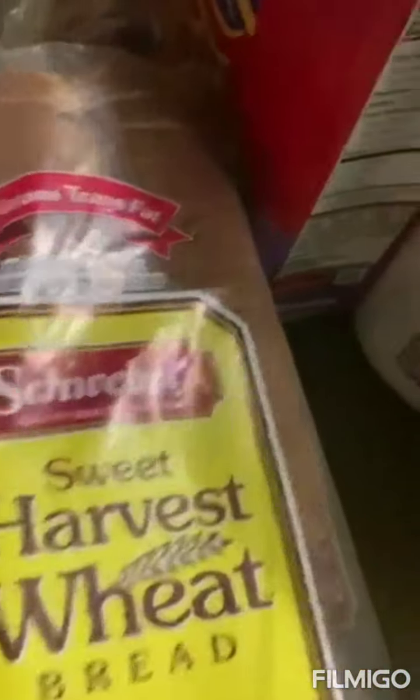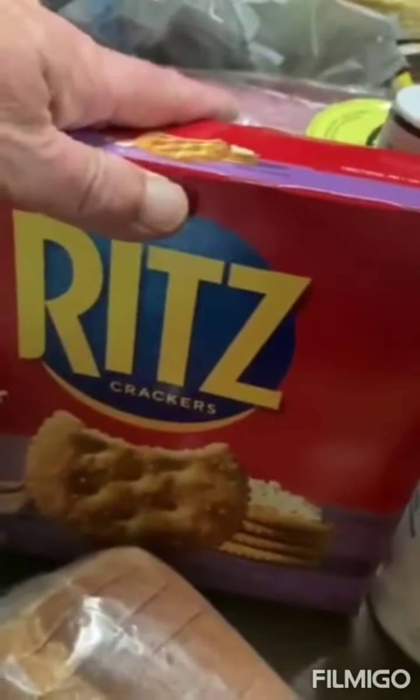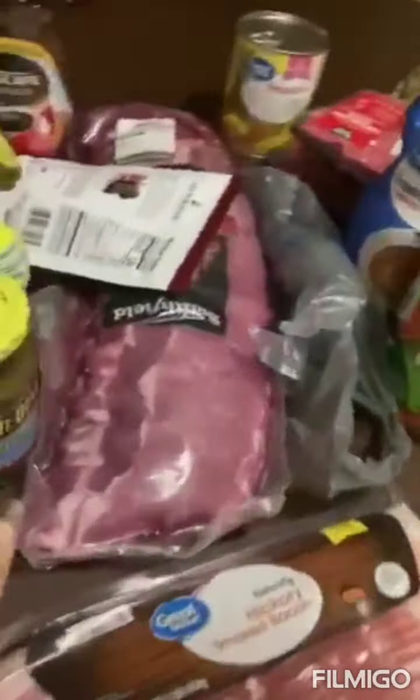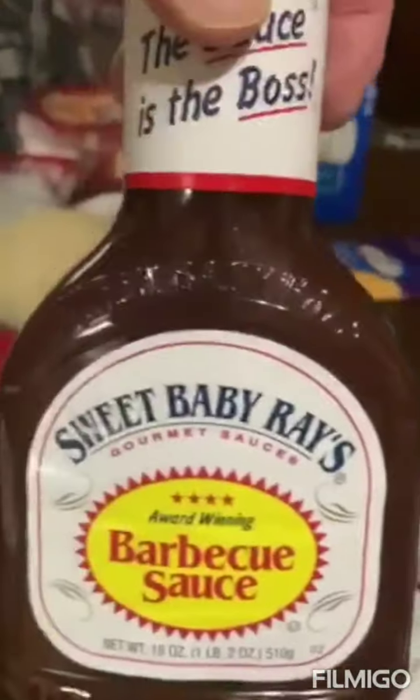Got wheat bread, Ritz crackers, paper towels, because you know I'm messy. And I got some Sweet Baby Ray's barbecue sauce for these ribs right here I'm gonna make. It's barbecue ribs. I'll make those. Of course I needed to get coffee.